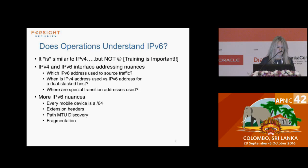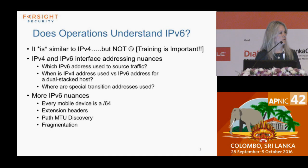I'll talk a little bit about path MTU discovery when I talk about ICMP, but just realize that while IPv4 and IPv6 aren't compatible, there's a lot of similarities between the two transports, and there's just some specific nuances that you have to think about, specifically the multiple addresses per interface and extension headers that you have to take into consideration for security issues.